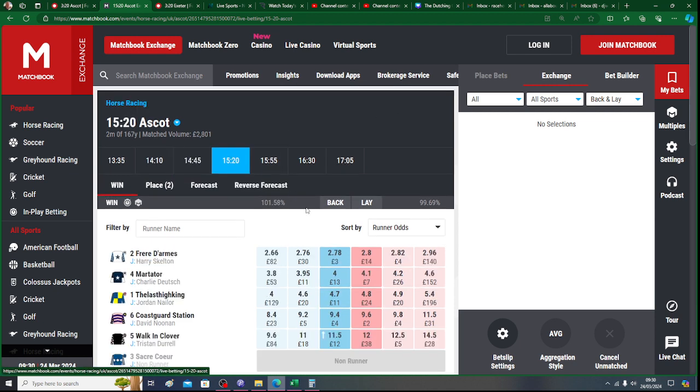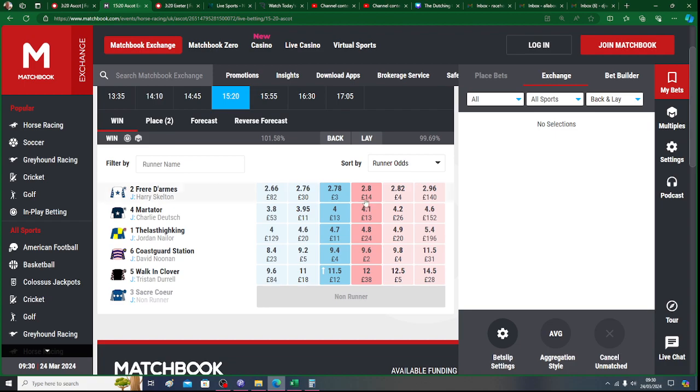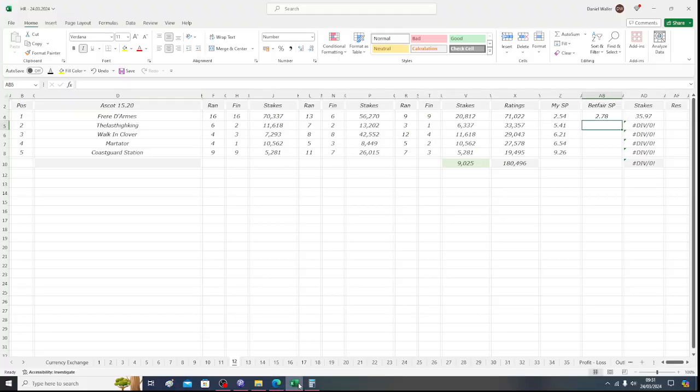So let's go back into Matchbook, into the 3:20. The overround here is okay again. It's 101.58. And Frere Dames currently showing at 2.78 or nearly 7 to 4. Stakes of £35.97 would return £100. And our second selection is The Last High King.